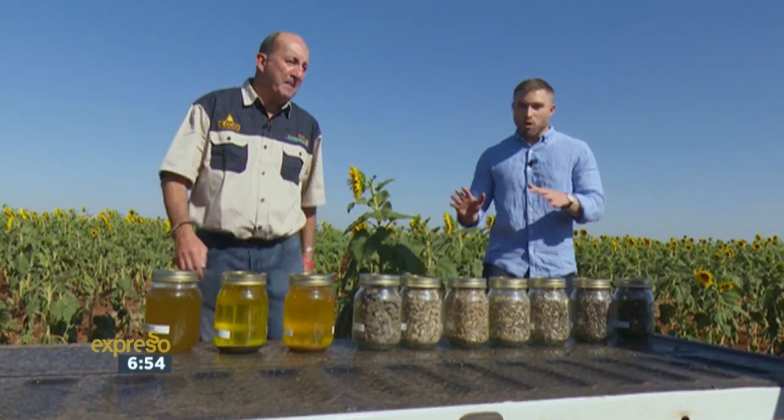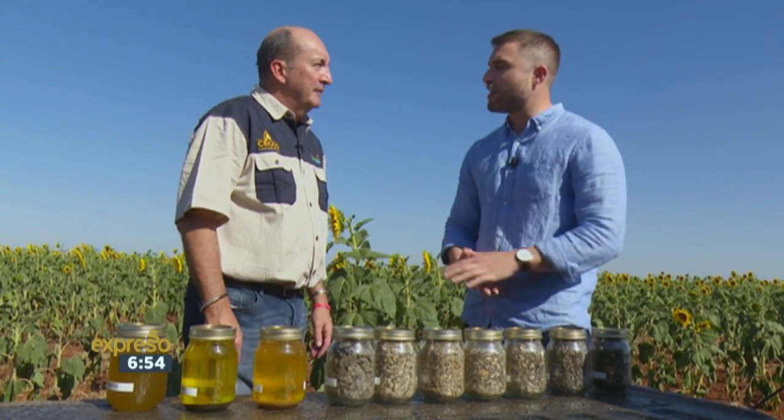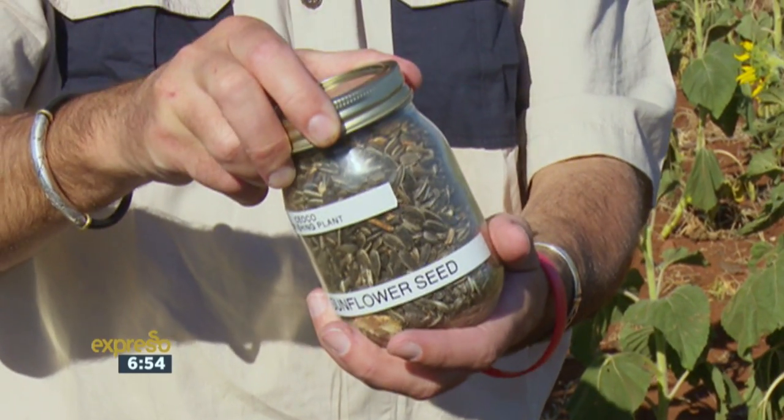Peter, I believe all but nothing goes to waste. What is the process from sunflower to crude sunflower oil? When this crop is harvested, probably in a month's time, it comes to Boksburg. It's got foreign matter, dirt in it. That's how it looks when it arrives at my factory, Sioko Boksburg.